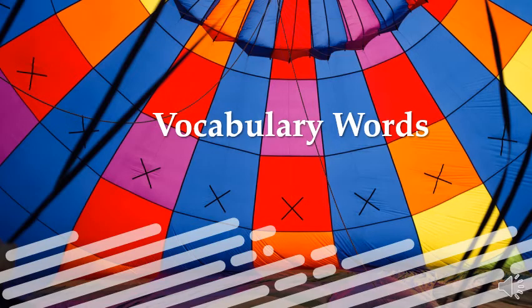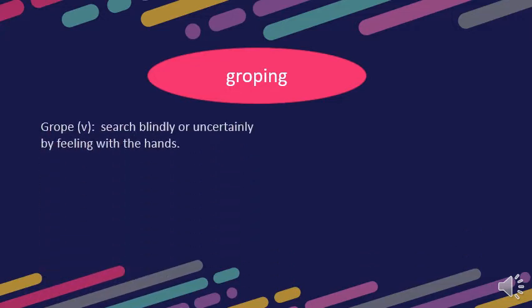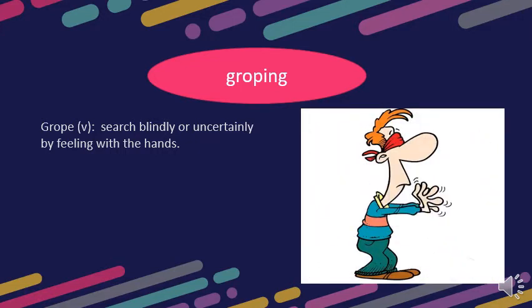So what about the vocabulary words? Let's see. The first word is groping, and grope is a verb, and it means to search blindly, like when it is dim and you don't see very well and you want to search for something and you use your hands to find the keys, for example, or your phone or whatever. It's like something like this. She was groping for her eyeglasses.